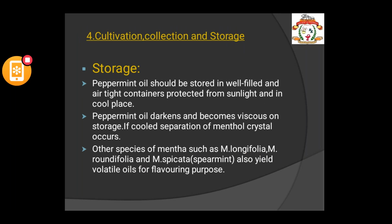Storage. Peppermint oil should be stored in well-filled and airtight containers protected from sunlight and in cool place. Peppermint oil darkens and becomes viscous on storage. If cooled, separation of menthol crystal occurs. Other species of mentha such as Mentha longifolia, Mentha rotundifolia, and Mentha spicata, that is spearmint, also yield volatile oils for flavoring purpose.